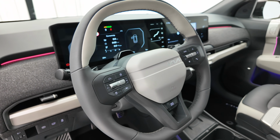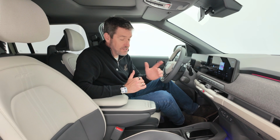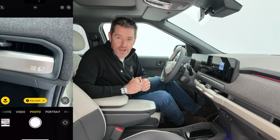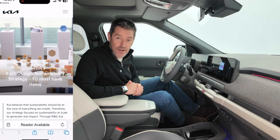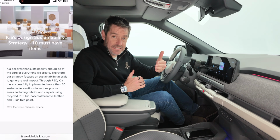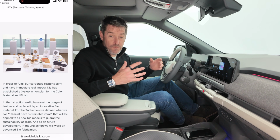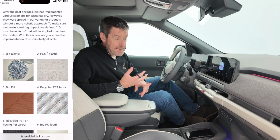But it's the materials choice in here. There's a huge sustainability message with this car, so much so that in front of the passenger down there's actually a QR code. So while you're passengering in the car and you're a bit bored and you want to have a think about things, if you scan that QR code, it takes you to Kia's sustainability website, and you can find out all about the materials in this car, where they came from, where they were sourced. There's a lot of recycled plastics and materials in here.